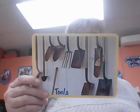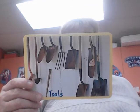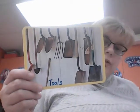Tool. Here are some more tools. Something that makes the job easier or helps you do work. A shovel, a rake, a hammer are all tools that you use for gardening.